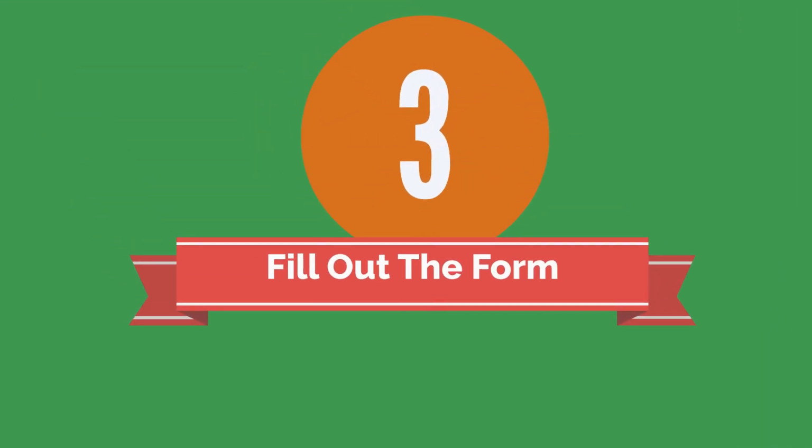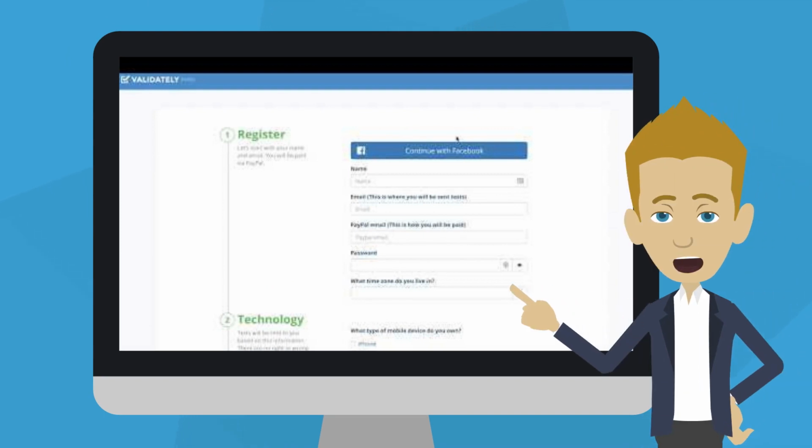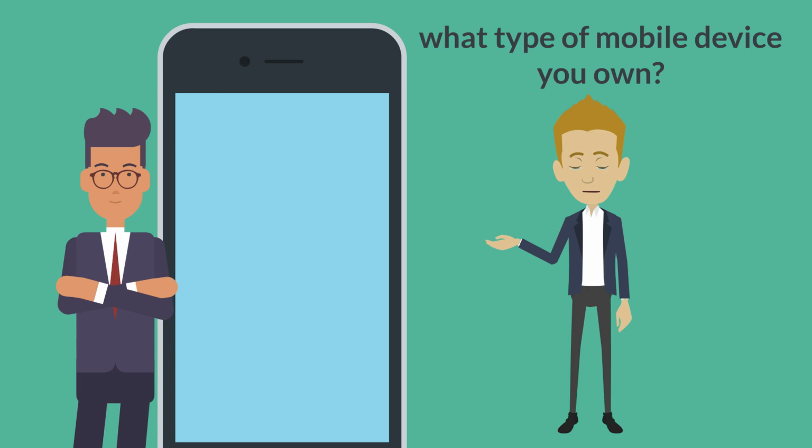Number 3. Fill out the form. To be accepted as a website tester, you usually need to fill in a form which has 16 questions. Let's take a look at what you can expect to be on that form. Question 1 starts off with a simple enough question. It asks you what kind of mobile device you own. Answer all these questions honestly. If you own multiple devices, select all the ones that apply.